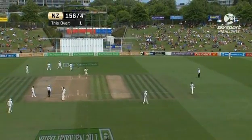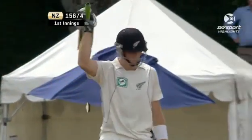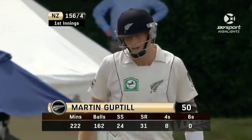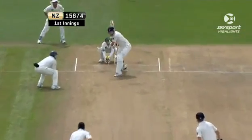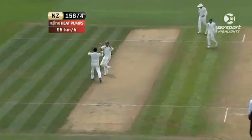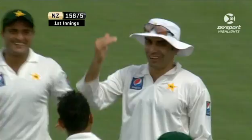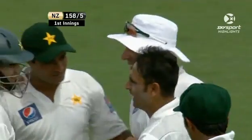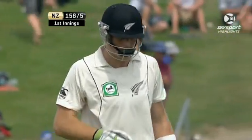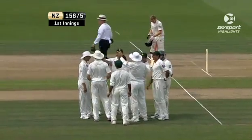It's 50 for Martin Guptill, by the way, and that's very well played. Out! After all of that, he bowls the worst ball he's bowled the whole time, and Guptill's hit it straight to cover. And another bonus, you'd have to say, for Pakistan. They've had a couple in this session, and that is an absolute peach for them to grab hold of. A ripe peach at that.